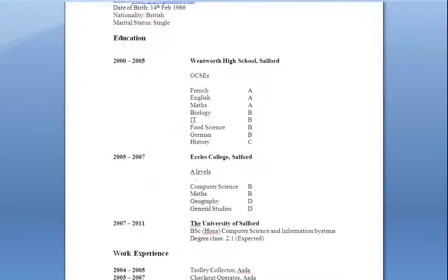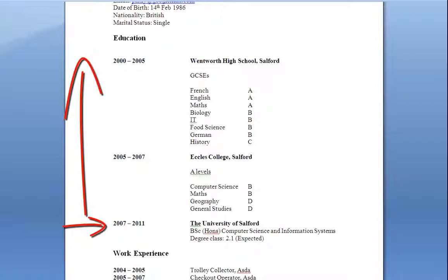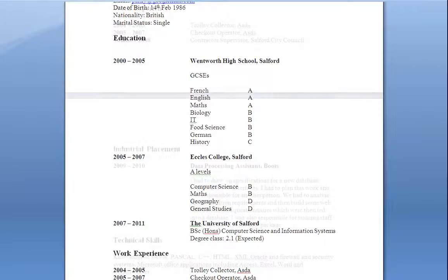Moving on to the education section. This needs to be presented in a different order. That is, degree first and working back in time. Always put the focus on information that is most relevant to your next step. In this section, the most relevant information relates to James's degree course, so this is what should take the lead.